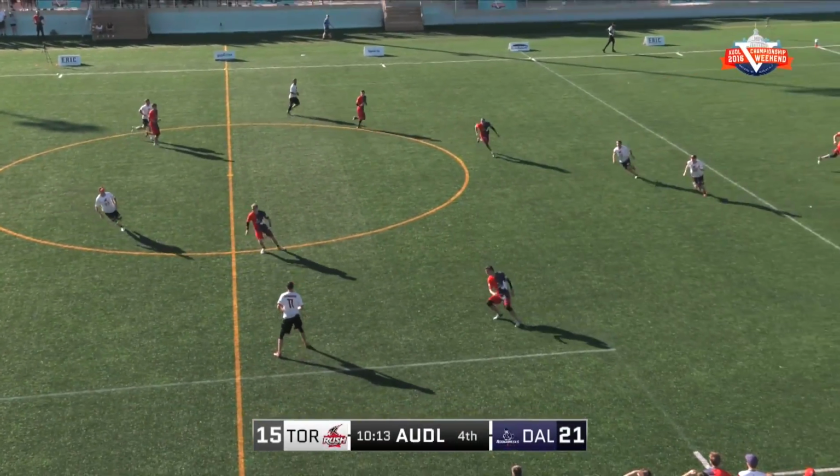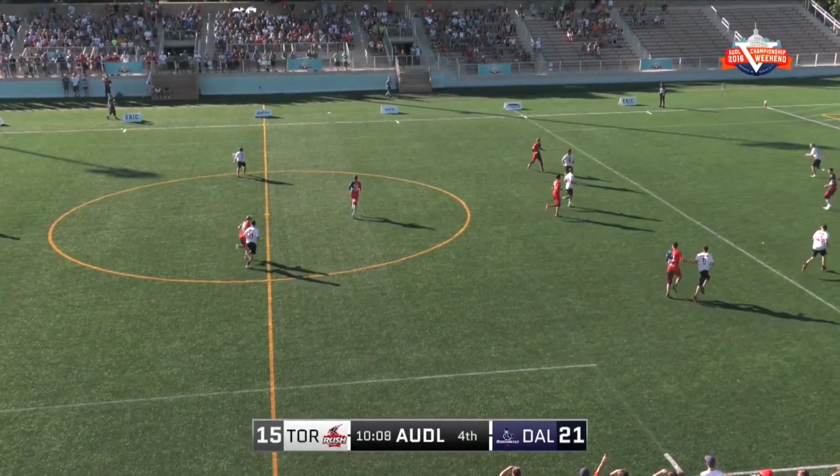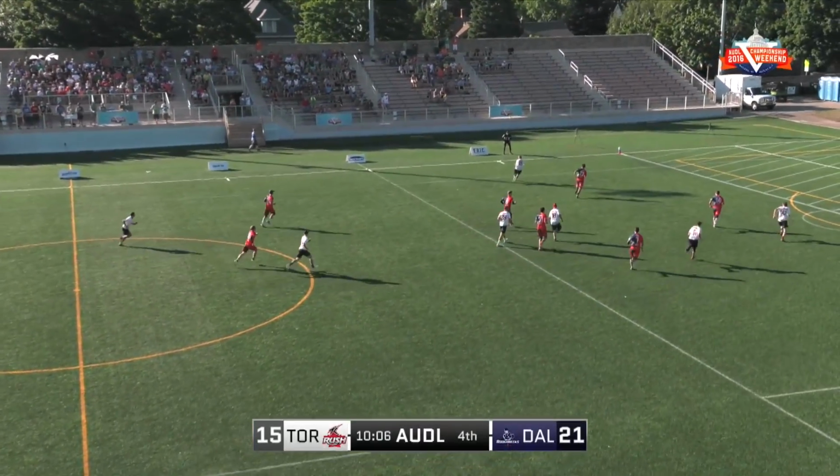Here's Edwards. And you just see, they cannot hook it deep right now. Bo is just sitting back there. They need to work the unders. Yeah, Bo's not really guarding anybody.